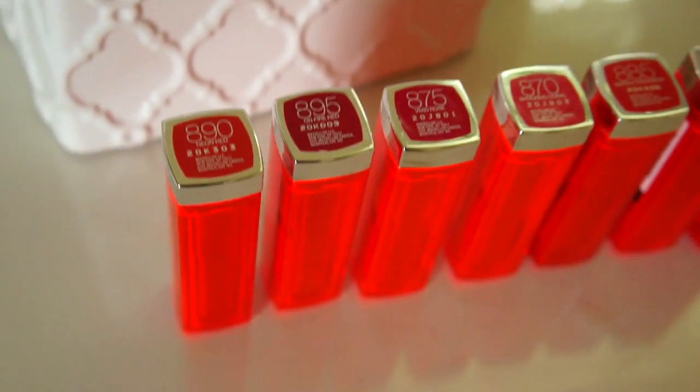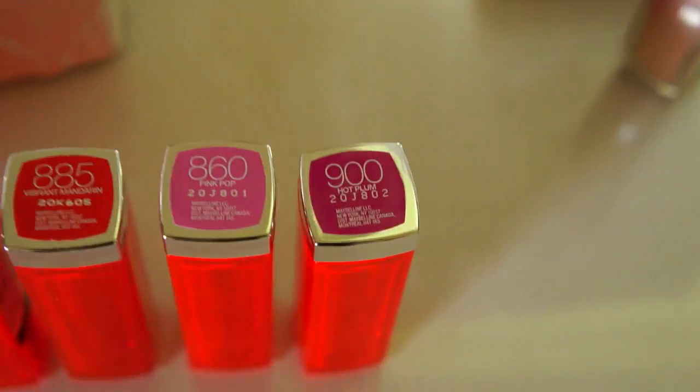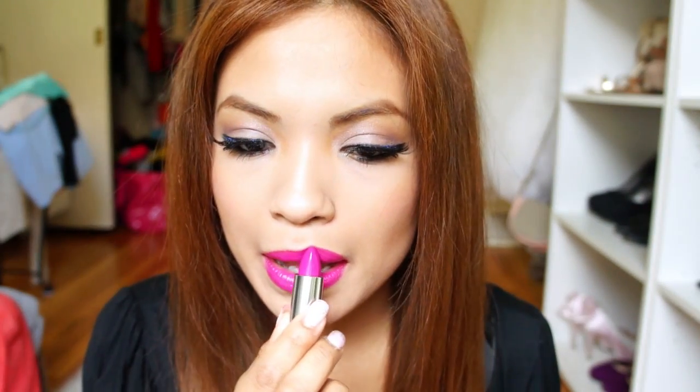For the lips, I'm going to go ahead and use one of their new shades, and it is called Hot Plum. So not only am I going to apply this to my lips, but I also want to apply it to my cheeks because I didn't have a similar color to that, and I didn't want to have too many different shades of pinks on my face. So what better than to use the same lipstick, right?